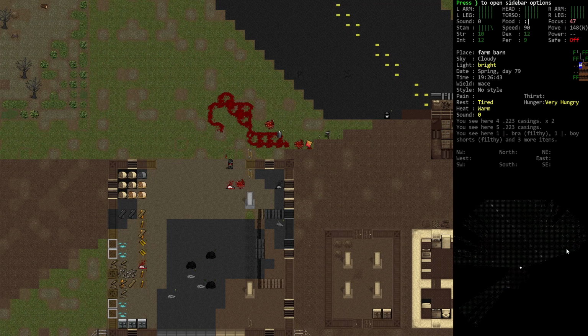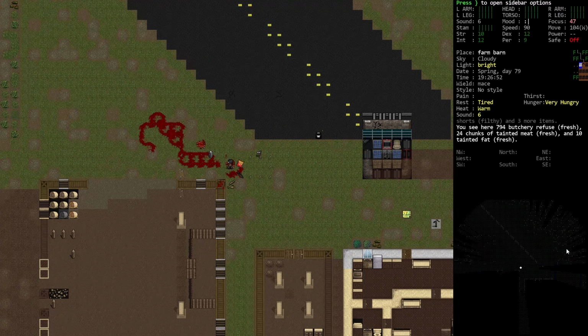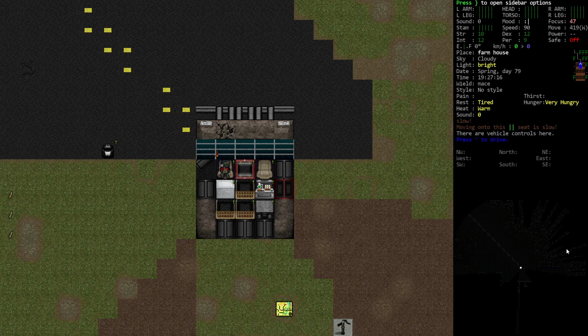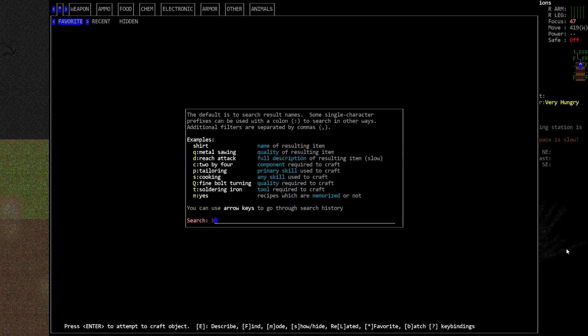So, butchery. To do proper butchery, we would need a tarp and a rope, I think. Can we make like a butchery kit?